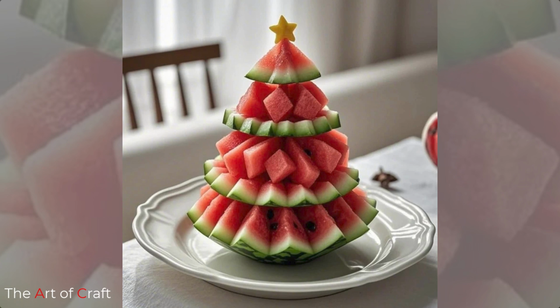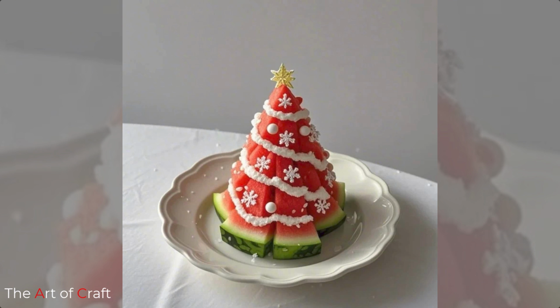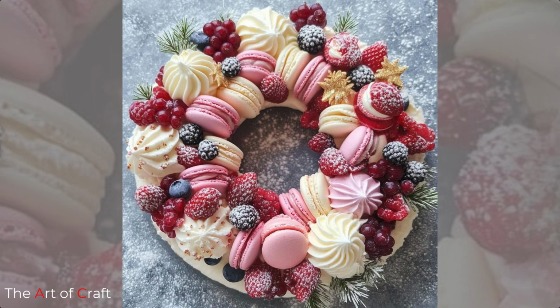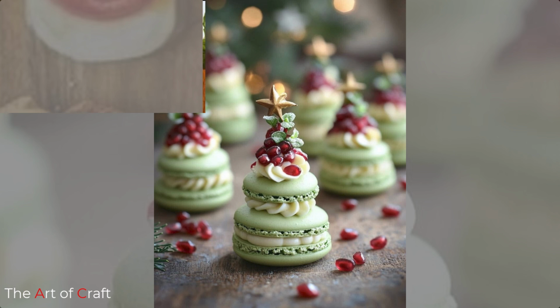Up next, let's make some Christmas chocolate bark. Melt dark and white chocolate separately. Spread them on parchment paper and swirl them together. While the chocolate is still melted, sprinkle on crushed candy canes, dried cranberries, and pistachios. Once set, break it into pieces and arrange them on a festive plate. It is an easy crowd pleaser and makes a great edible gift too.